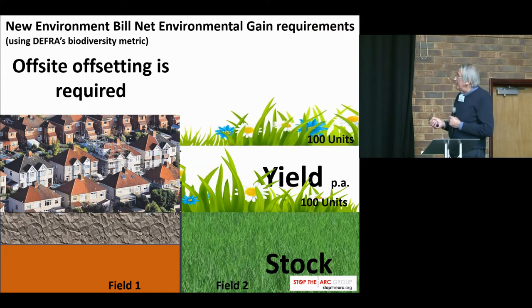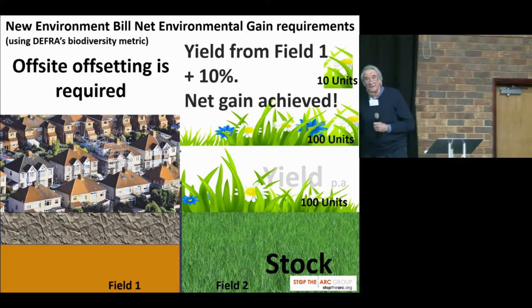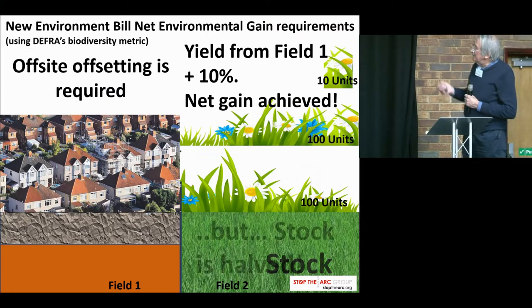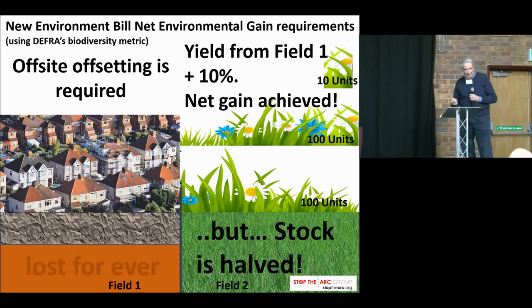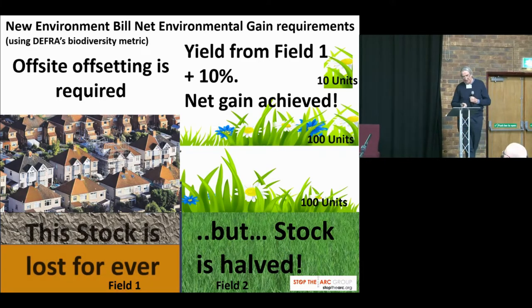Now, if this is successful, at the end of the day, we had 100 units on this field, compensated for 100 units on that field, and we got the 10% extra, so we've got 210 units on this field. We have achieved the environmental requirement. But look what we've done. Because the biodiversity units are equivalent to the yield, think of the yield of a fishery, and the soil on which they grow is the stock, like the stock of fisheries.